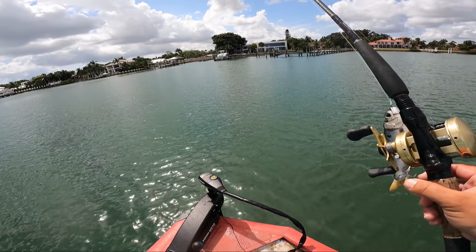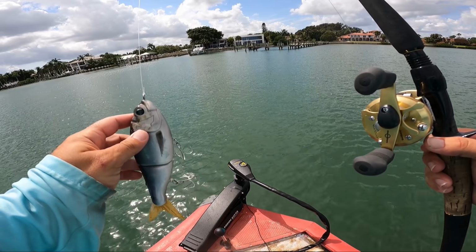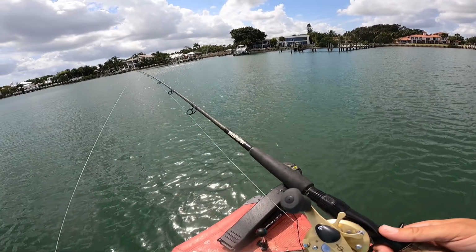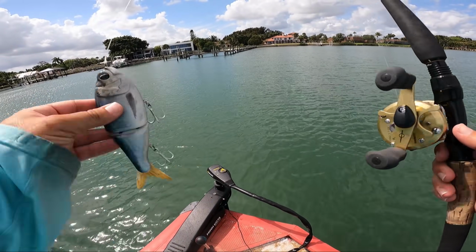Alrighty, we've moved to some clear water. We're gonna try the glide bait out where the fish can see it. My biggest fear fishing this clear water though is the old barracuda. He might just bite us off, but we gotta try.